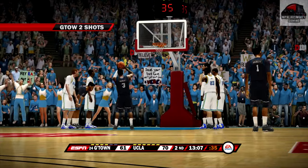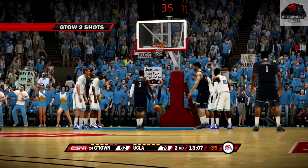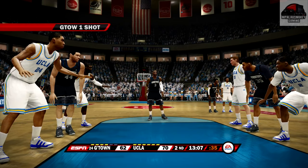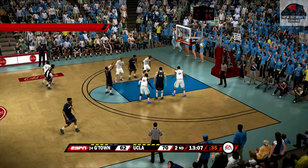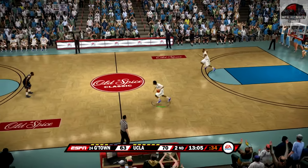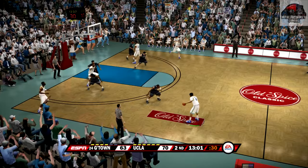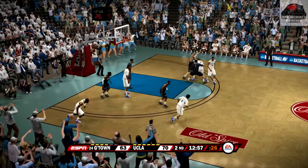Number three to the charity line. Gets his first. Dick, they're really getting it done from the line tonight, aren't they? And a surprisingly collective effort, Brad. Got them both. He converts on that free throw line, and that's major. There's a double team waiting there.